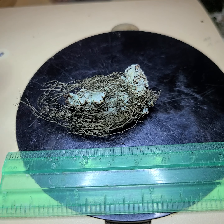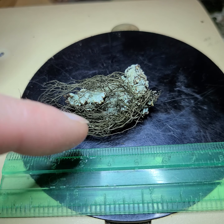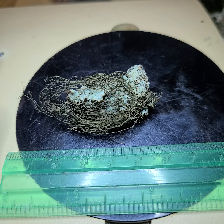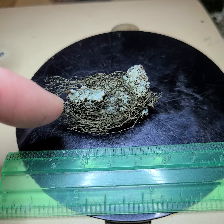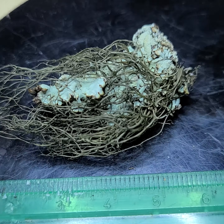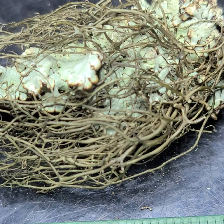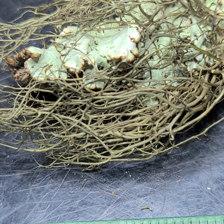Okay, I haven't done a video on this lichen before, and I'm talking about the fibrous one. So it has 3 dimensions there, which means that it's a fruticose lichen. Notice it's kind of brownish, although here it kind of looks reddish. But anyway, reddish-brown, that's not necessarily unusual.